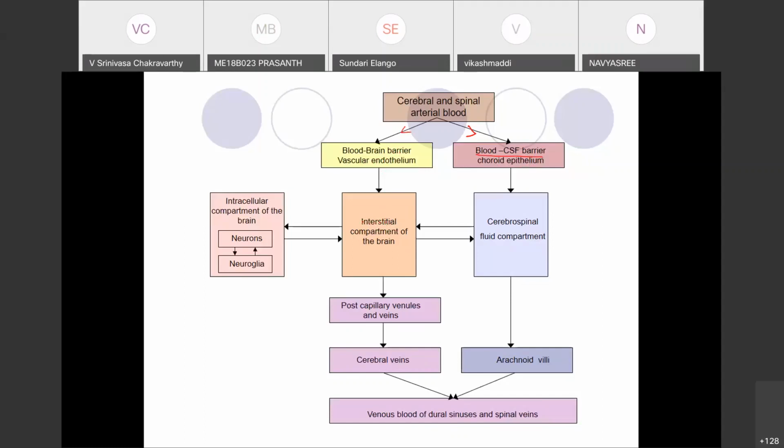That goes in there, and from there it is picked up by the neuron cell body. So this is the intracellular compartment of the brain. So the interface between the blood vessels and the interstitium, because now this is the tissue proper, right? That is called the blood-brain barrier. You might have heard of this term, blood-brain barrier, often called BBB, right?